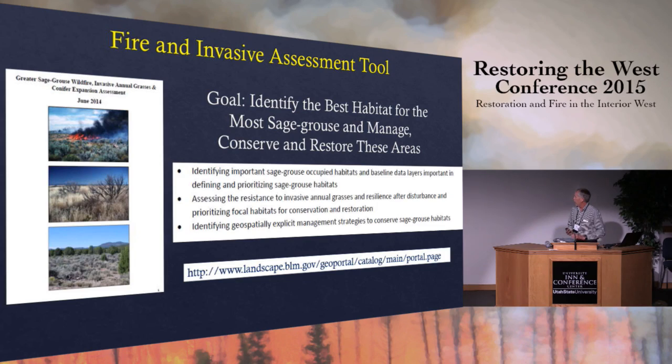What I'm going to describe is called the Fire and Invasive Assessment Tool. I was the lead of the technical team that helped put this together. We had some really good wildlife biologists on it as well. And really the goal of this, I think, really says it: identify the best habitat for the most sage-grouse and manage, conserve, and restore these areas.